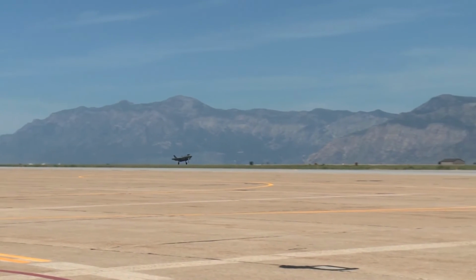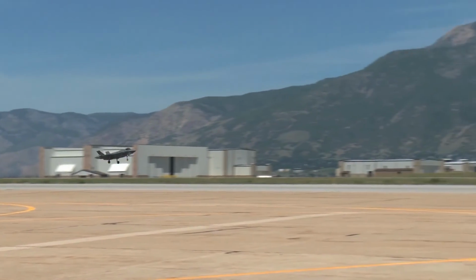Every time I go home, I see those aircraft flying around. I know that they're landing because of what we did here.